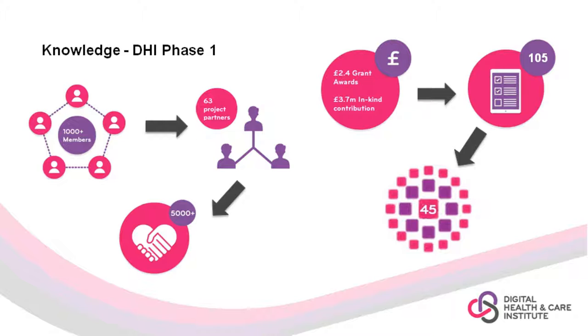What we have done is, from that membership, we draw project partners. Now, to be a project partner, you do need to be an organisation or an individual working with an organisation. And we create collaborative projects between academia, business, health, care, third sector, and figure out new ways of creating new digital products with those collaborations.